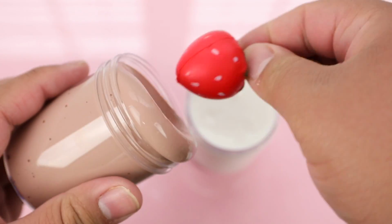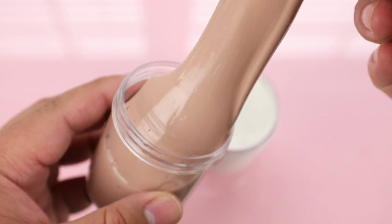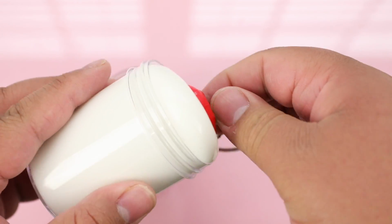Or you could just hang it on a keychain like it's supposed to be. You do you, boo. You do what you like. I love this so much because it's super, super cute. And you get two different slimes. They are the same texture, but they're scented differently. One is scented like white chocolate and the other like milk chocolate.